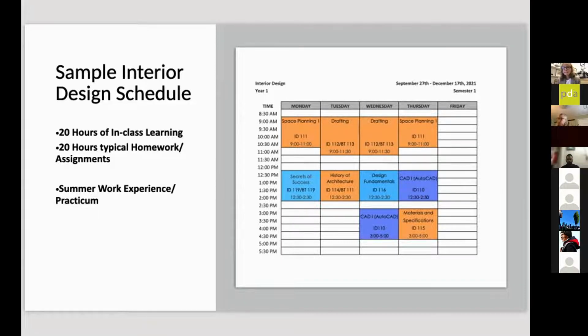And then at the end of each year for interior design, you have a work experience component. You'll be applying for your own jobs, and we will help support you getting into these jobs, and you'll do 80 hours per summer of work experience.